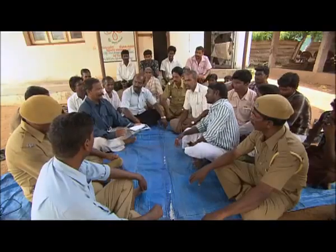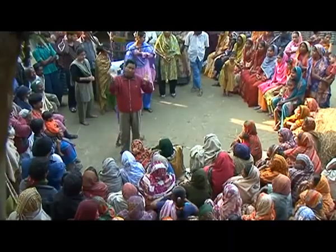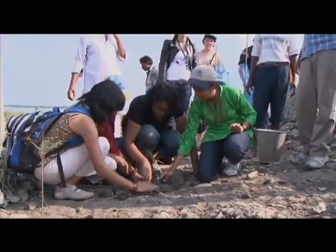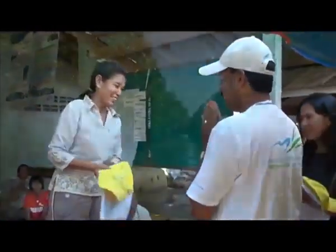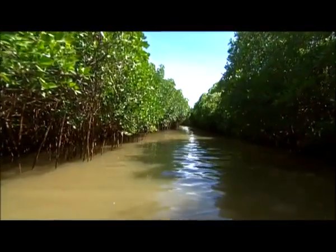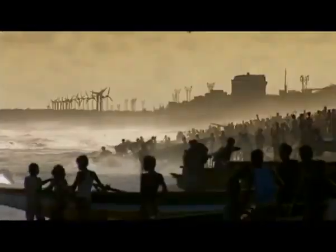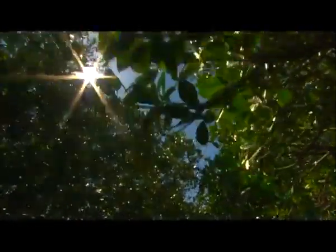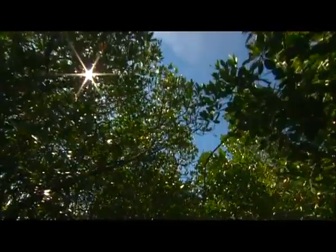The collaborative effort by the government, civil society organizations, communities, and global agencies like the IUCN and the Mangroves for the Future initiative will help mangroves to recover and regain their equilibrium, ensuring a sustainable and secure future, not only for millions of people, but also for the silent guardians and protectors of our coastlines, the mangroves.